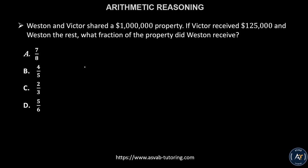Next question. Weston and Victor shared a $1 million property. If Victor received $125,000 and Weston received the rest, what fraction of the property did Weston receive? So what do you have to do? You have to first subtract $125,000 from $1 million. So let's do this.